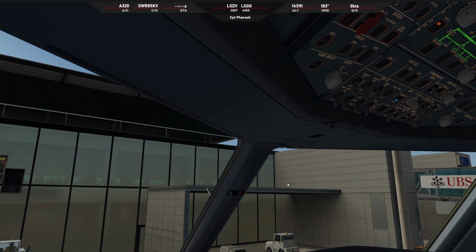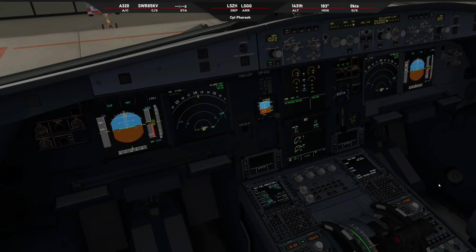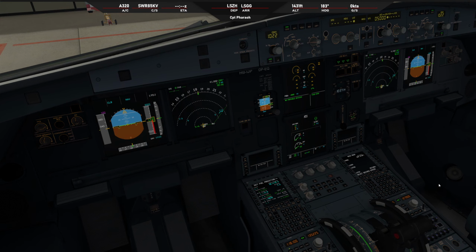278 Juliet, holding short Juliet. 278 Juliet, taxiway Juliet, cross runway 28, then continue taxi via Juliet, stand Alpha 53. On Juliet, cross runway 28, then via Juliet, stand Alpha 53, 378 Juliet.